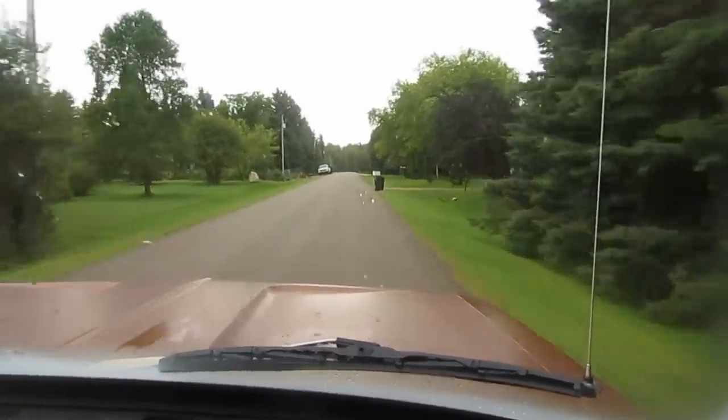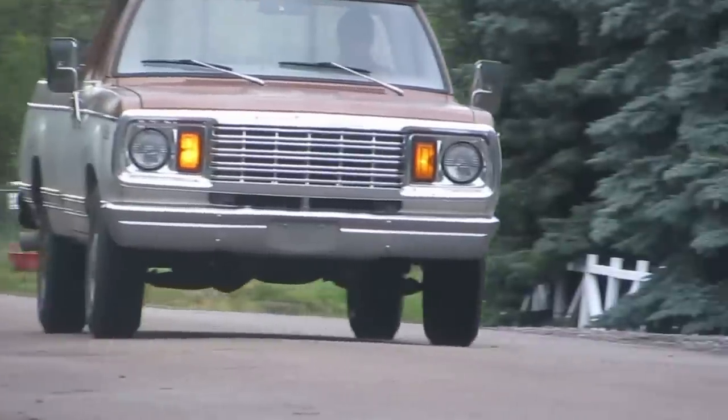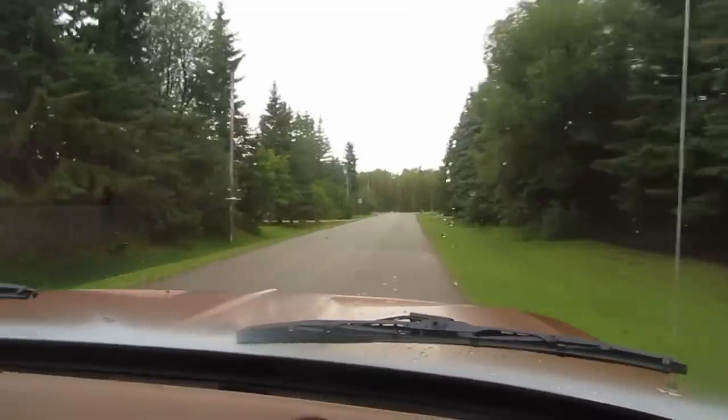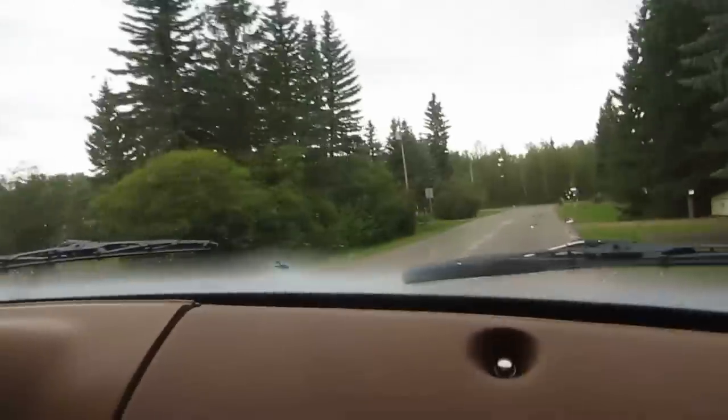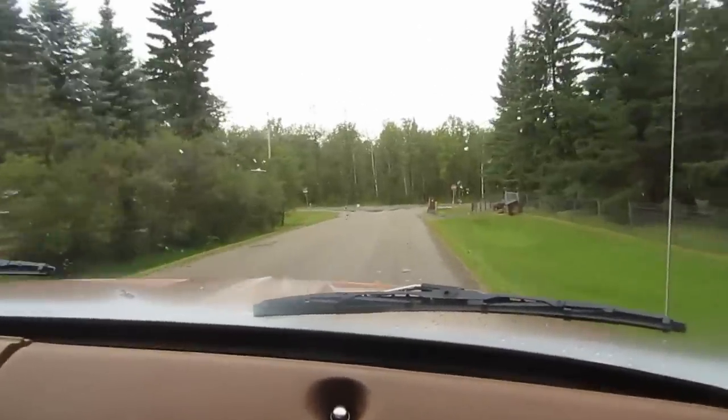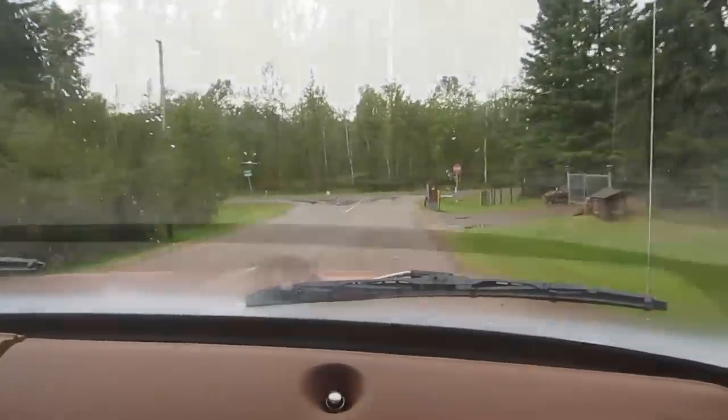They're everywhere. I really like the way it drives, though. It's a really good driving truck. Well, if it was just a gas truck, it would be cool. But the fact that it's this extremely weird diesel is just fun. How do the brakes feel there? They're good. Well, they're a little weird to get used to, but they seem to work well. Yep, they work quite well.